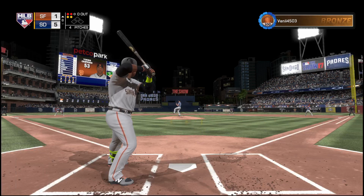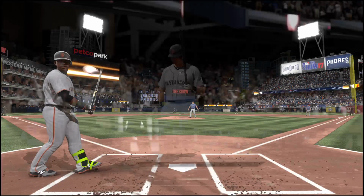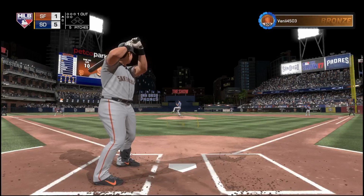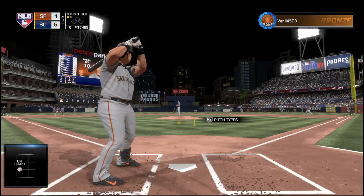He went deep earlier, so that might have been a little bit of a message they were trying to send to get him off the plate. At the very least, they're clearly trying to keep him from getting his arms extended again. So he froze him for the strikeout. Yoenis Cespedes is retired to kick off the inning. Lee Dale stands in as he looks at a called strike.